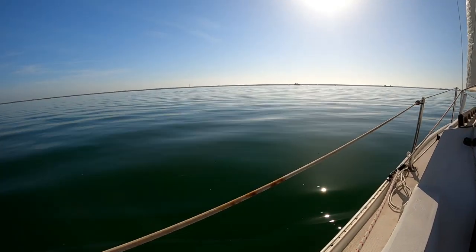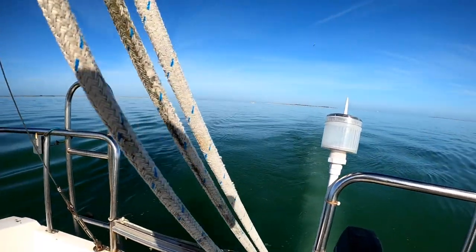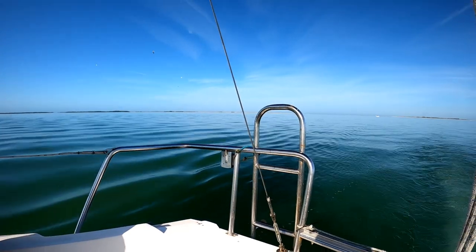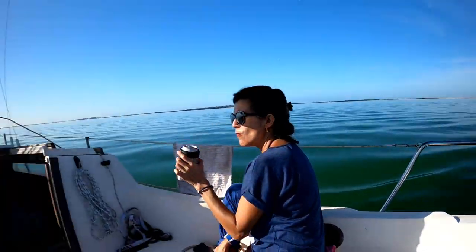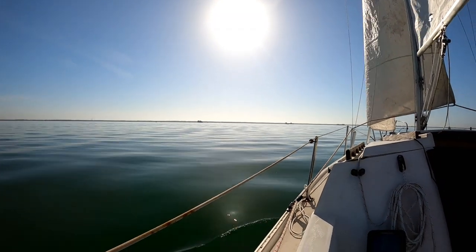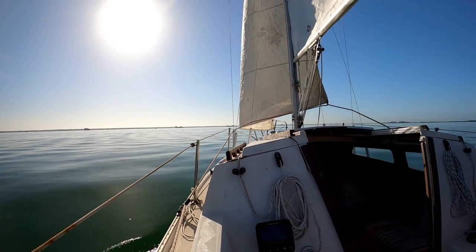Look at the water out here, it's just very, very calm. So yeah, not as much sailing, and today would be a perfect day to really practice and get some good tacking and sailing and sail trimming in, but the wind's just not blowing.